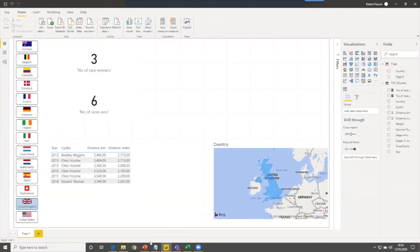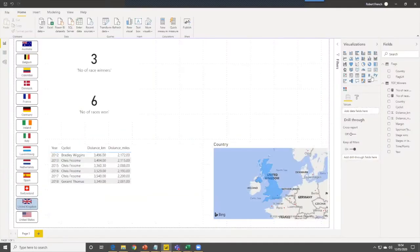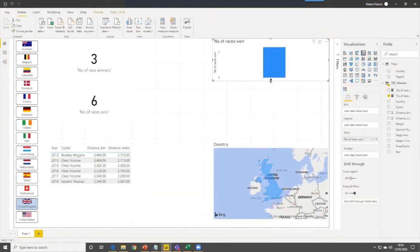I think we're almost there. Let's have a quick look at the report. Oh, hang on, we've done that. Oh, I haven't done that and I haven't done that. Let me quickly just add the bar chart. So if I drag this across, boom, it's done, drag that down. And what I haven't added is the final URL here, the URL for each individual cyclist.